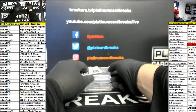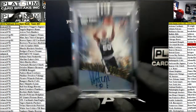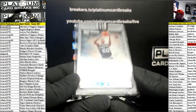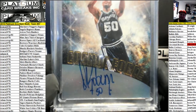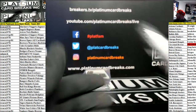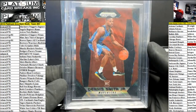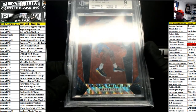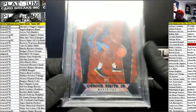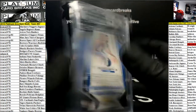The flawless diamond card. Ooh! The Admiral David Robinson to the Spurs on card cosmetic forces. It's a Vanguard product. That's numbered to 49. Very nice. Dennis Smith Jr., Prism Ruby Red. 85959595959. Wow, buddy, wow. For the Dallas Mavs. Dennis Smith Jr.